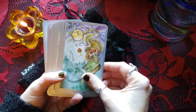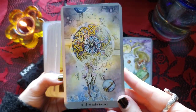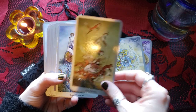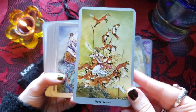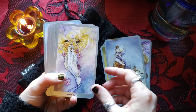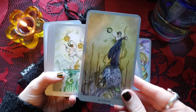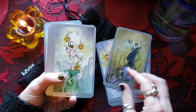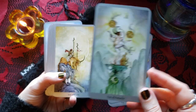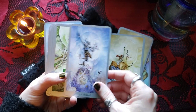And this one is my fairy deck. At first, erroneously, let me know if you guys have Shadowscapes and you found this to be true for you as well, when I first got this deck, I thought it was going to be a warm hug, loving, sweet, kind of nice wash kind of deck. But this deck actually packs a pretty serious punch.